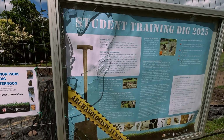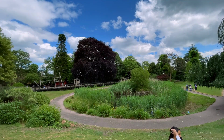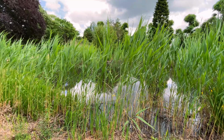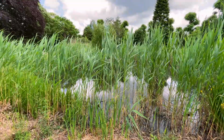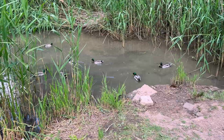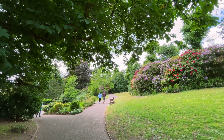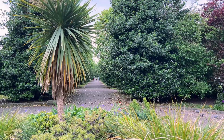When we visited, there seemed to be a student training dig going on. There's also a play area for kids and a pond, which, although quite overgrown, has its fair share of ducks. There are some lovely viewpoints looking out over the River Dee and plenty of paths to wander.